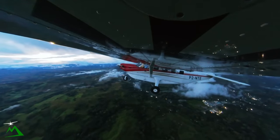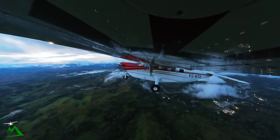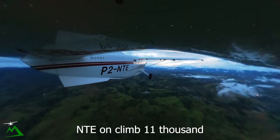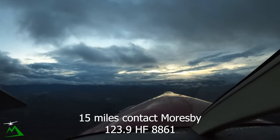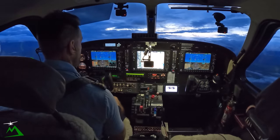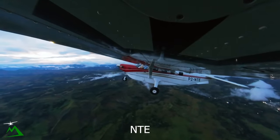Goroka Tower, November Tango Echo departed 4-1, tracking 086 on climb 11,000, estimating YAWN 1-1-7. November Tango Echo, on climb 11,000, 1.5 miles, contact Moresby 123.9, HF 8861. Moresby 123.9, 8861, November Tango Echo.